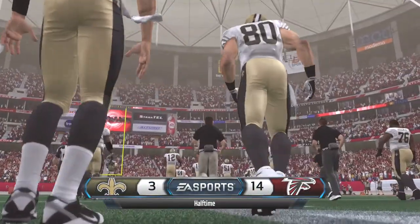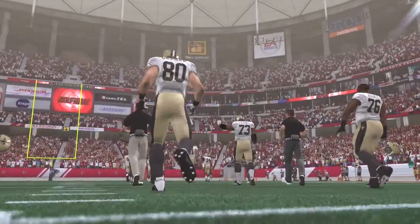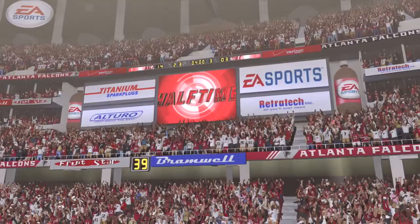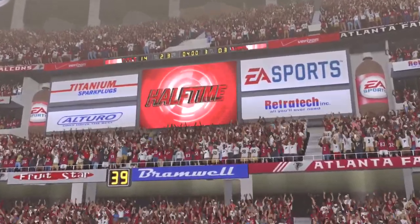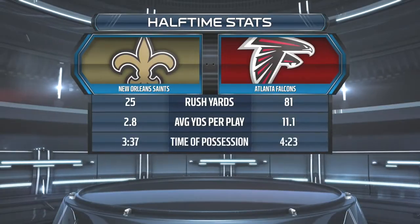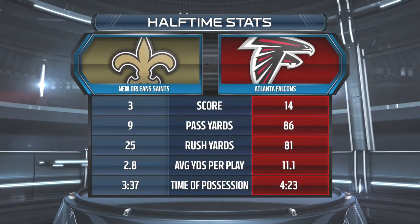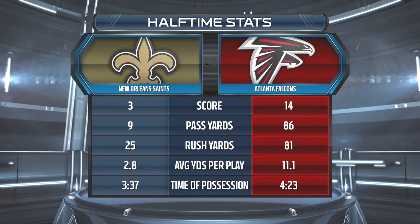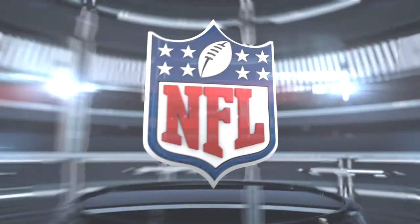NFL on EA Sports. All right, welcome to the Verizon Halftime Report. I'm Larry Ridley. Let's take a look back now at the first half. The Falcons are happy to be in front, and they'll look to play another solid half of football. The Saints haven't played horribly, but will need to improve if they want to win this one. All right, let's take a look at some of the highlights from the first half.